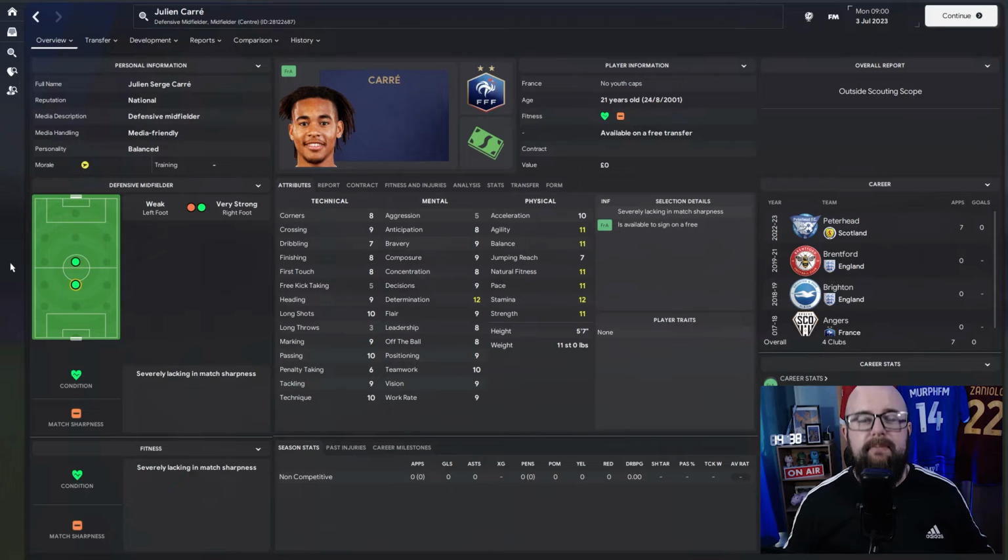Trying to look for well-rounded players that can do a few different roles in midfield. This guy has good passing range about him as well. So you can see they've got 10 there, vision of 9, ball winning, you've got tackling of 9, marking of 9, so you can do a few different roles in that midfield for you.